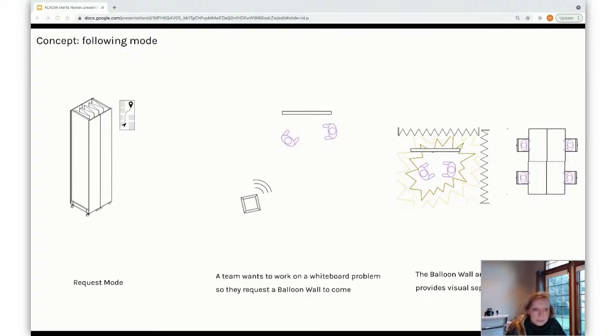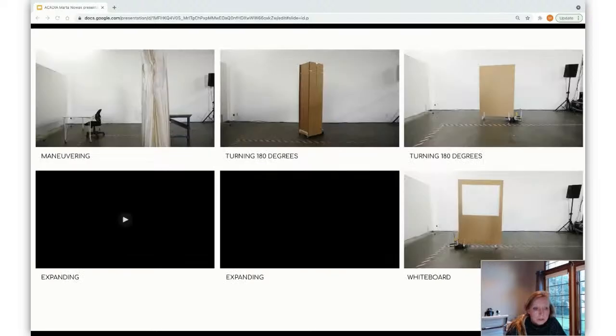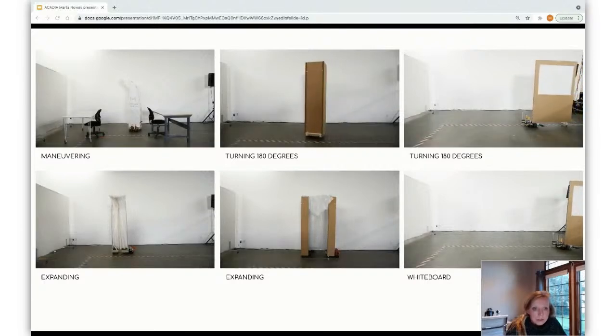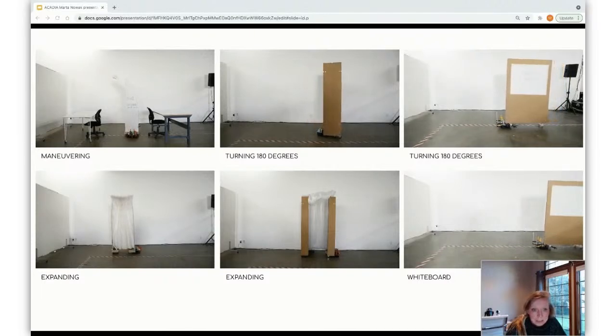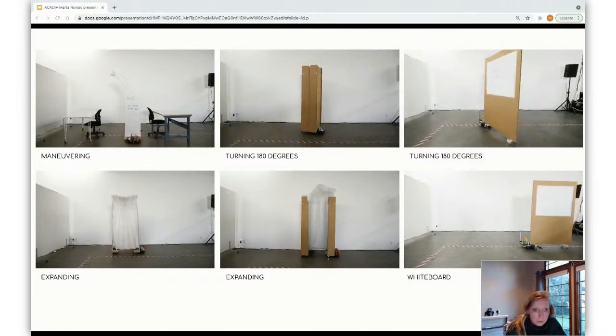So the balloon wall is an example of autonomous furniture that could be deployed on request in the open office. It could create microspaces within the macro space of the office floor. And again, RAF testing and prototyping was part of the process to evaluate mobility, maneuverability, rotation in place, expansion, and ability to integrate a whiteboard.